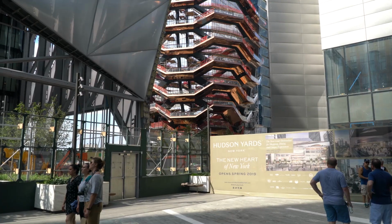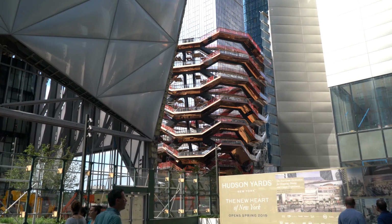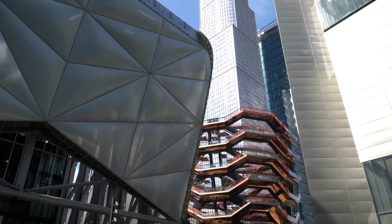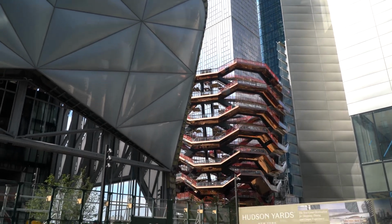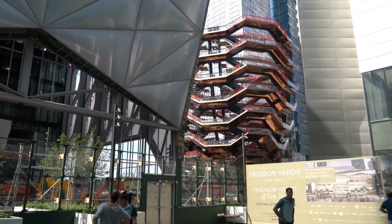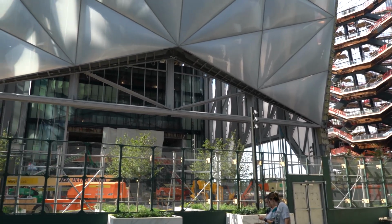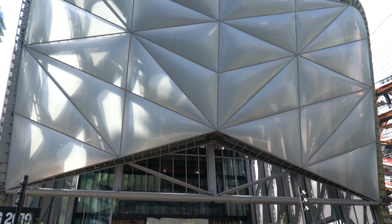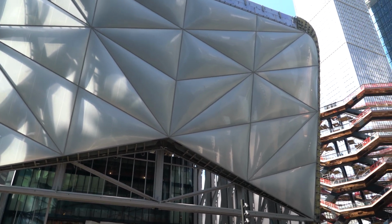Here's the beautiful vessel. This is from the courtyard of one of the buildings that allows easy access to seeing the vessel. And you can see the buildings around here. As I said before in other videos, it's going to be more of a centerpiece of all the buildings around it. And then right next to the vessel is the shed, which has been worked on for a long time. It's going to be opening up in the spring of 2019.